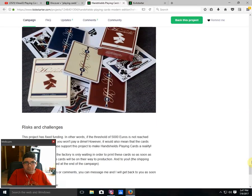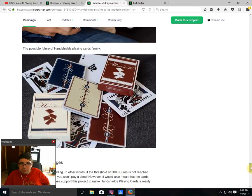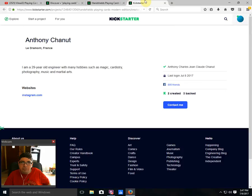Apparently there's two other color schemes. This is the original one, the red, although it featured the same tuck case, and then the blue one, which I haven't seen before, possible future family pencils playing cards, but I don't know if it's gonna fund or not. Right now it's really slow. I wanted to see this though.